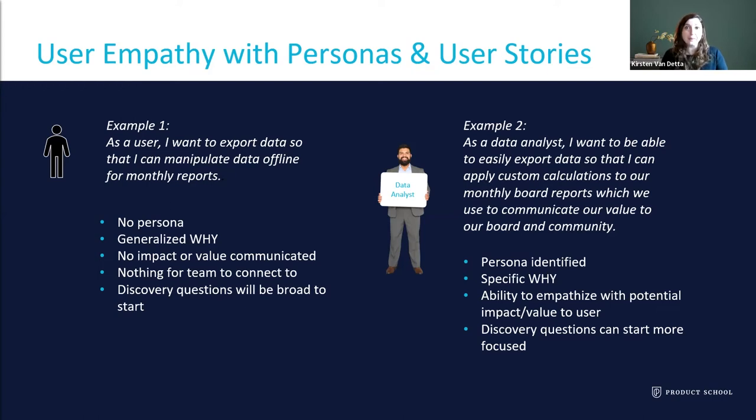But skip that. On the other side, we have a data analyst, so we have a persona. I need to apply custom calculations, monthly board reports. We need this because we should exist to our board and our community so we can keep our funding. The difference is no persona versus a persona. I have a generalized why and nothing for my engineering team to even tie themselves to. There's nothing for them to connect to. Why are they taking data out of the system? We have a reporting tool.